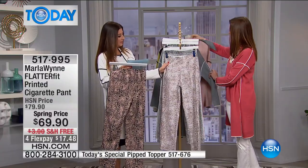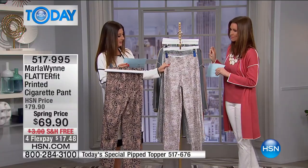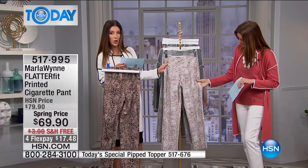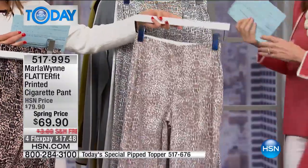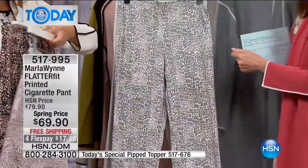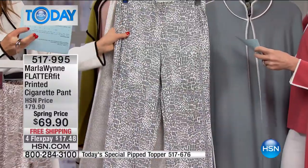This one is going to be the soft white latte, which has almost like a taupe and a cream combination. So these are really great neutrals. And I don't say that about a printed pant very often, that it actually can work like a neutral.